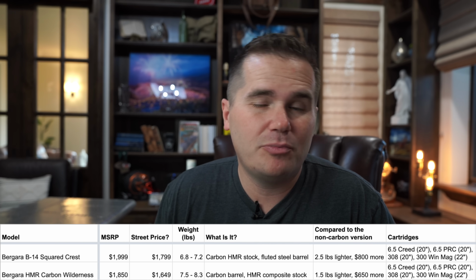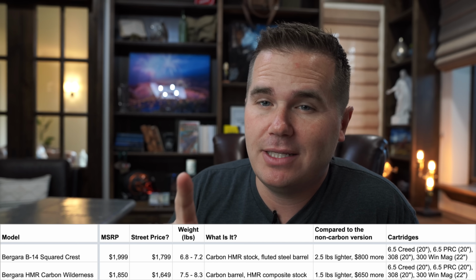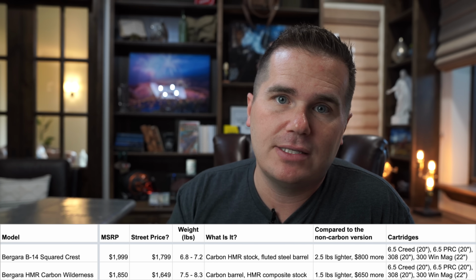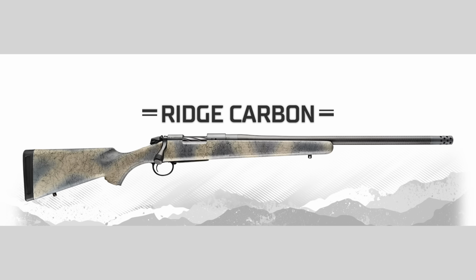I think that's still pretty heavy for most hunting uses, but I did think one place that this would be an awesome use for this is the NRL hunter competitions, because you do have to meet a certain weight class, but you do want some weight as well so that you can see your impacts. So that would be a kind of a cool use for this. So it's 1.5 pounds lighter than the stock HMR, but $650 more because you're going to a carbon fiber wrapped barrel.